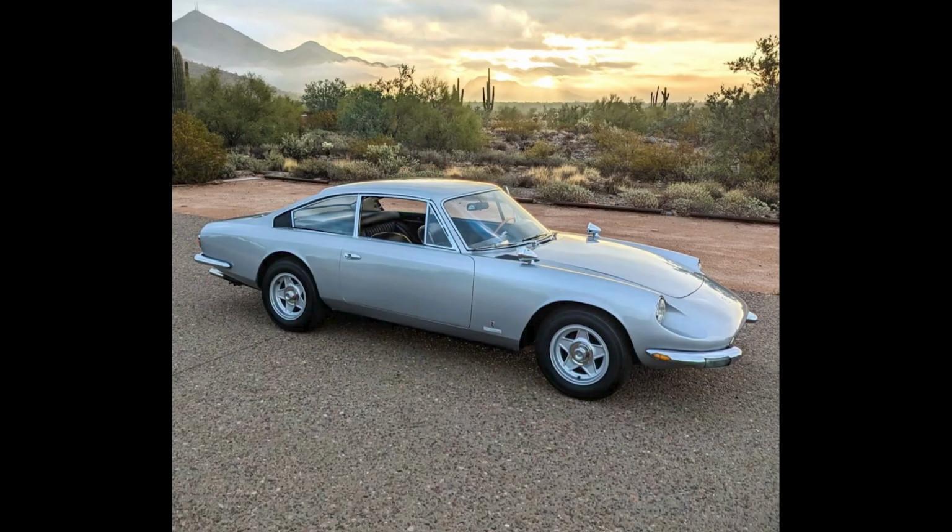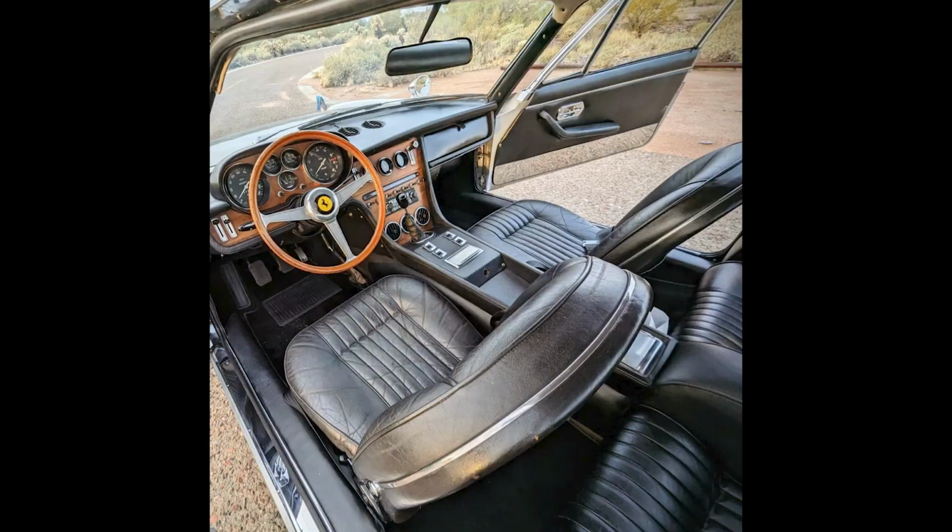On the Ferrari side, a silver 1968 365 GT sold for $156,365. The 33rd of 801 produced from 68 to 71. This is the largest Ferrari produced, and this V12 2+2 was well purchased. I'll show more and talk about this car in today's short video.